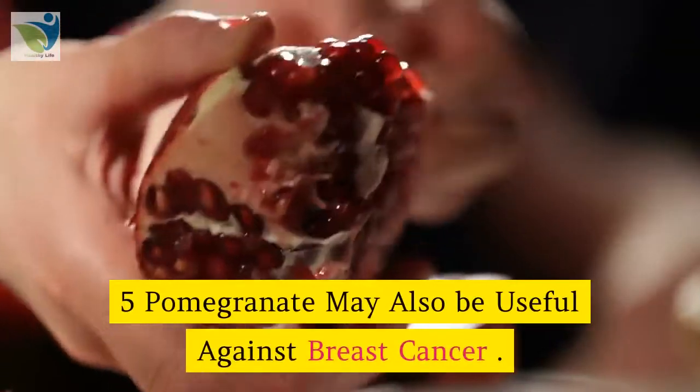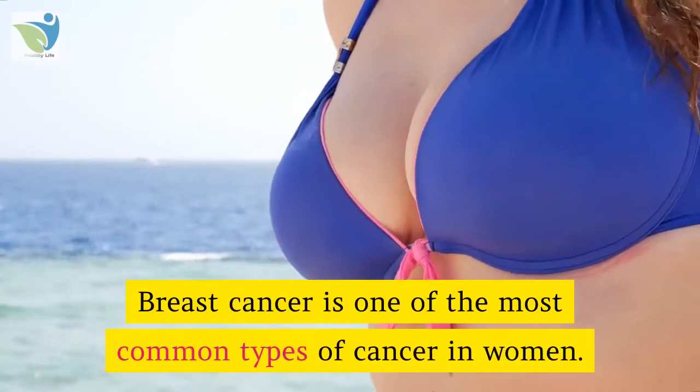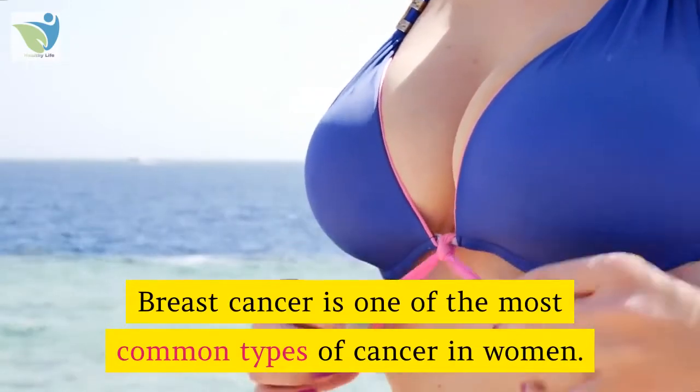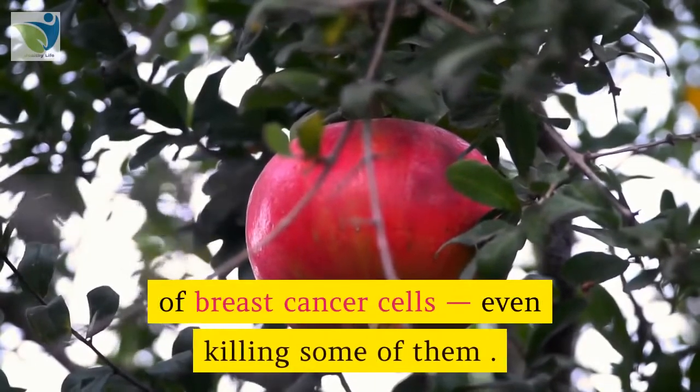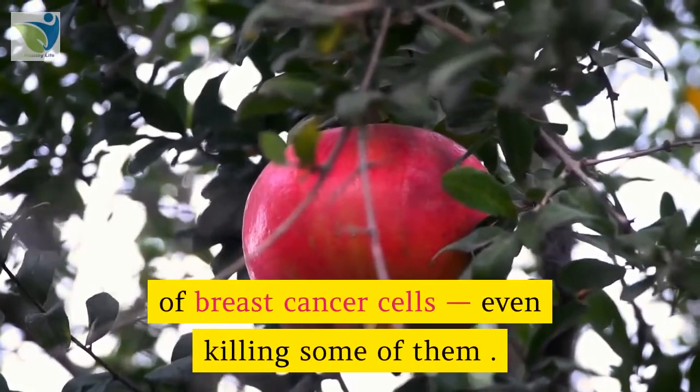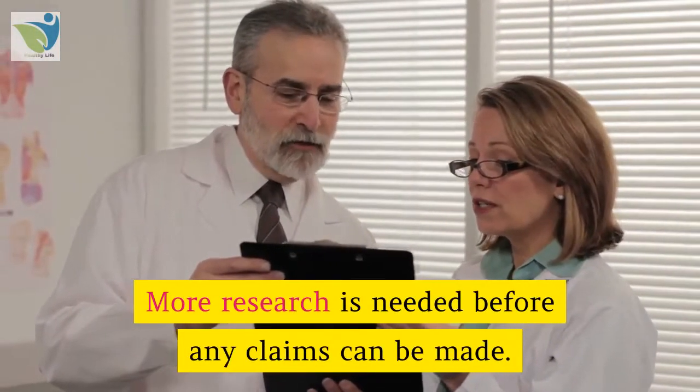5. Pomegranate may also be useful against breast cancer. Breast cancer is one of the most common types of cancer in women. Pomegranate extract may inhibit the reproduction of breast cancer cells, even killing some of them. However, the evidence is currently limited to laboratory studies. More research is needed before any claims can be made.